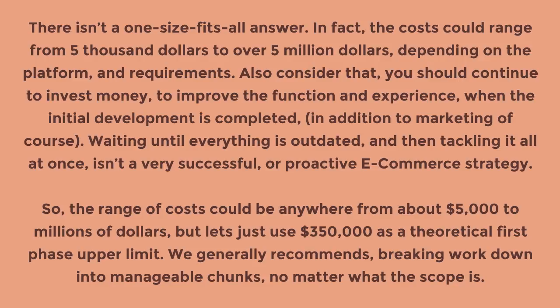So, the range of costs could be anywhere from about $5,000 to millions of dollars, but let's just use $350,000 as a theoretical first phase upper limit. We generally recommend breaking work down into manageable chunks, no matter what the scope is.